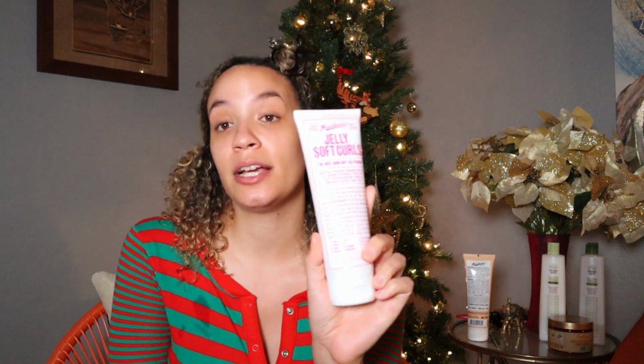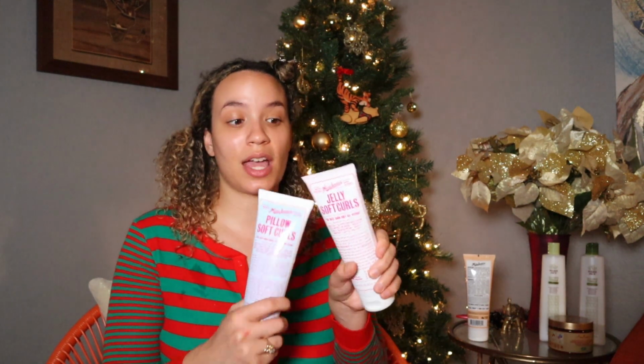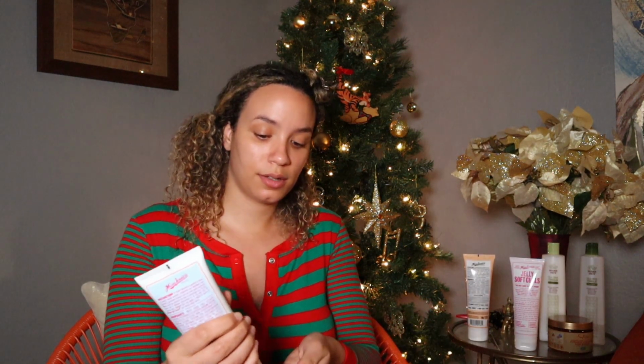I never just use the Jelly Soft curls because it's more of a gel. But I actually love this gel because it creates hold for my curls, but it doesn't make my hair crunchy. The Pillow Soft curls, I use more as a styling lotion, which is what it is. And then I put the Jelly Soft on top because then it adds the hold. So I use these together, like they're the perfect match. So I start with the Pillow Soft.